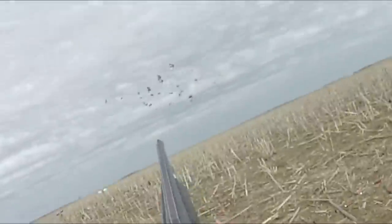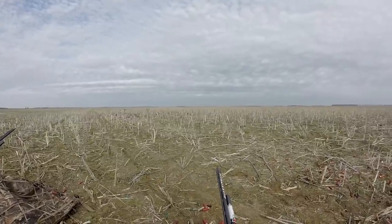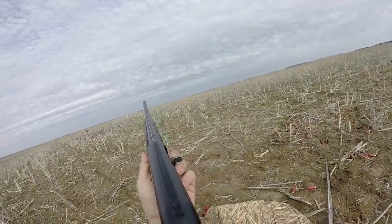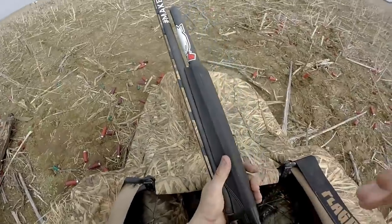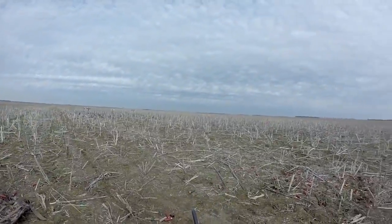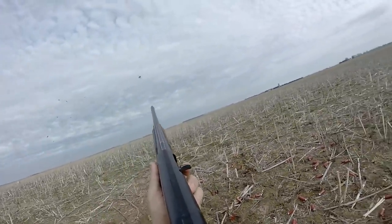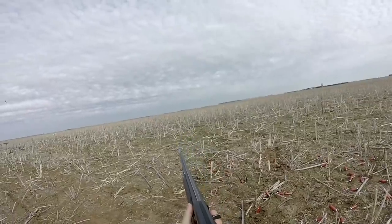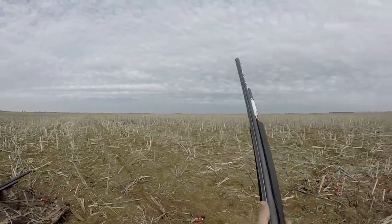Go. One, two, three. Ready, go. I think we shot the same bird. I think we both shot the same one. Oh man, they are dumping in on us. We're just sitting up like this. That's all we're doing. He's dead. Nice! That was a heck of a shot there. He's coming back here. It might be a long shooter.